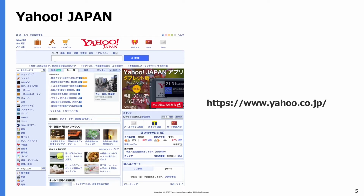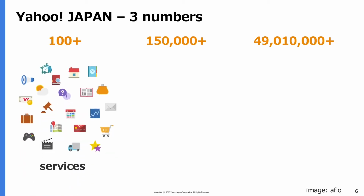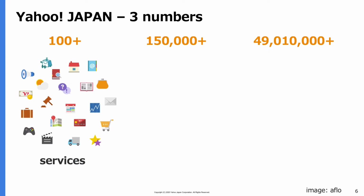First, I will explain the situation in Yahoo Japan. Yahoo Japan is one of the biggest portal sites in Japan. This is the top page of Yahoo Japan. I'll show the 3 numbers which represent how big Yahoo Japan is. Okay, we've got 3 numbers. What are they? Okay, I'll tell you. The first one is the number of services in Yahoo Japan. Yahoo Japan has a lot of services like auction, shopping, news, etc. And that number keeps growing.